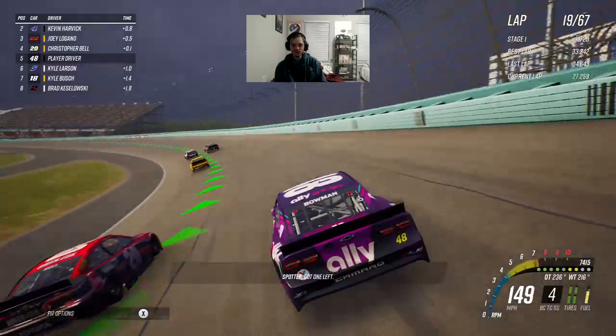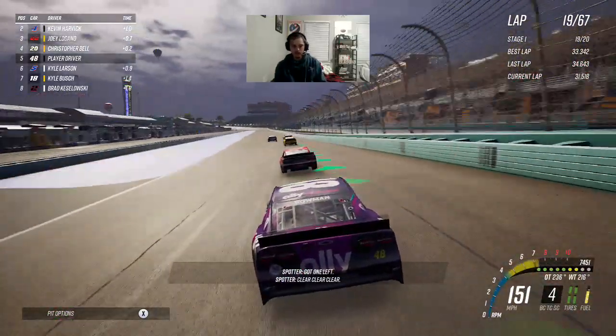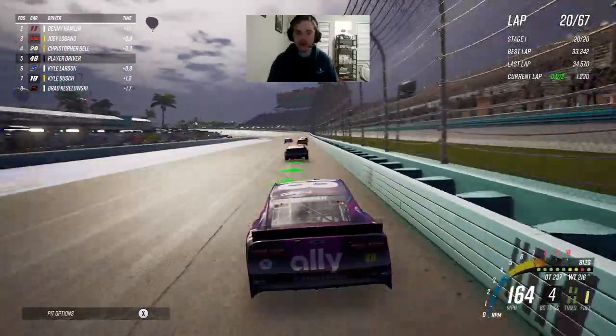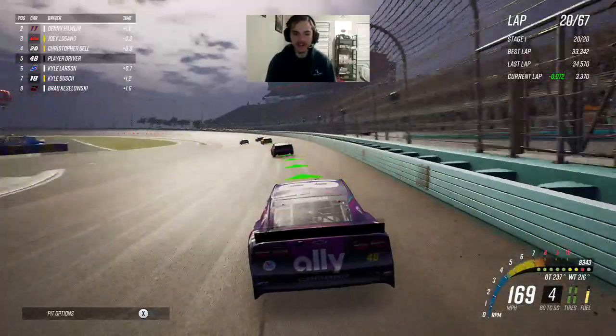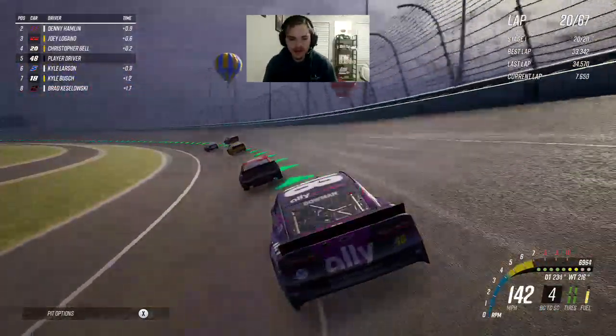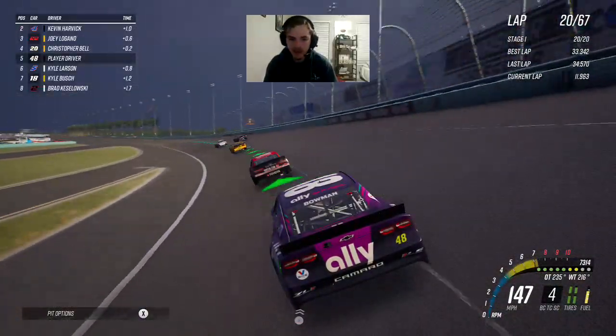Got one left. Clear, clear, clear. All right, final lap of stage one. Who's going to get the stage win? Will it be Harvick or Hamlin? It's definitely going to be one of those two, for sure. It's been an absolute dogfight for the lead.